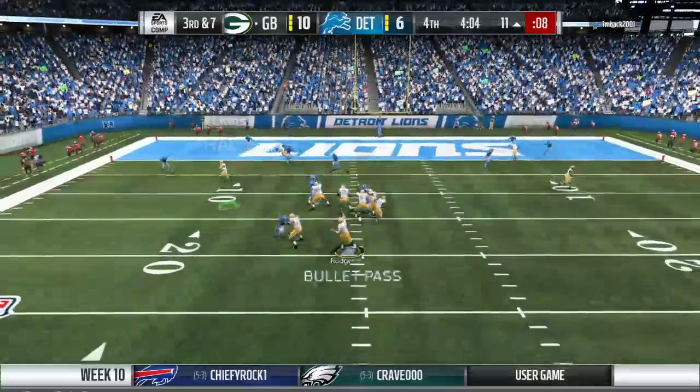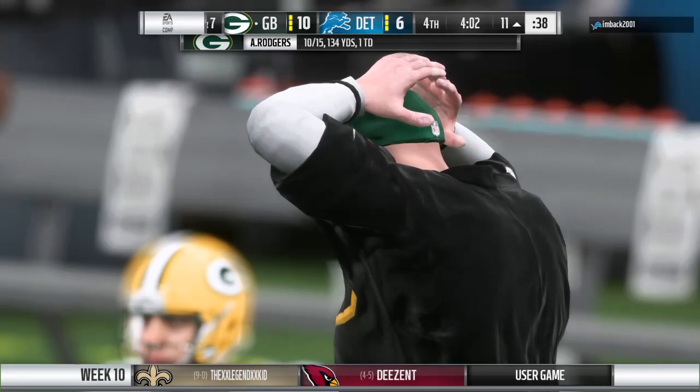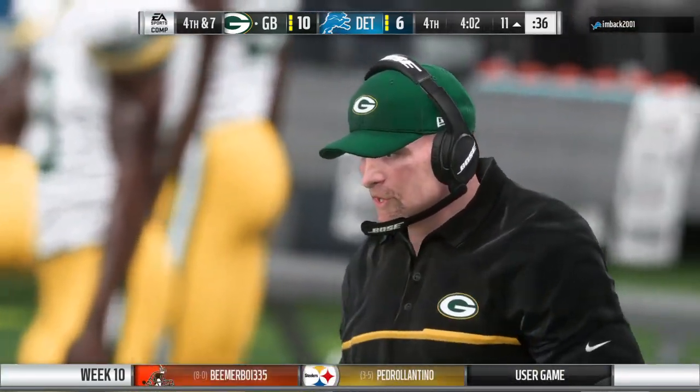Rodgers now to throw. Oh, incomplete. Nearly the pick they needed. They would have loved one there, but at least it does get them to 4th down.